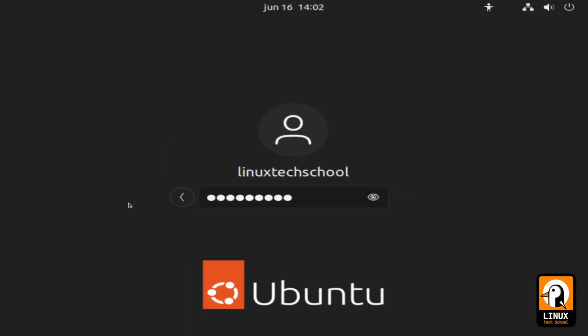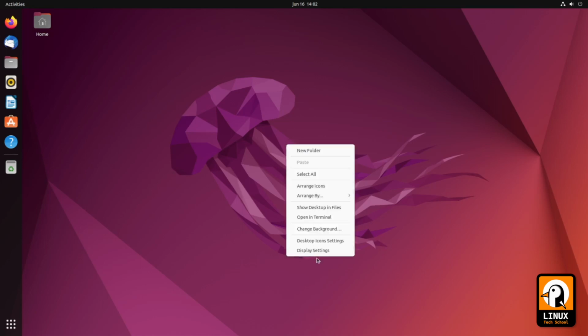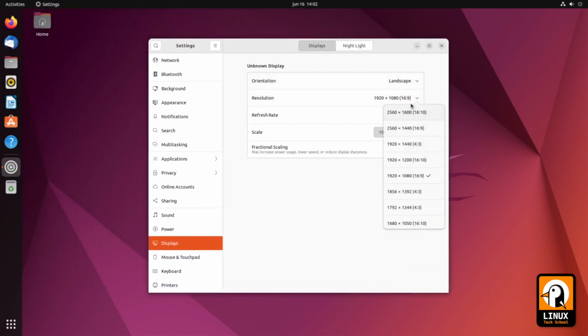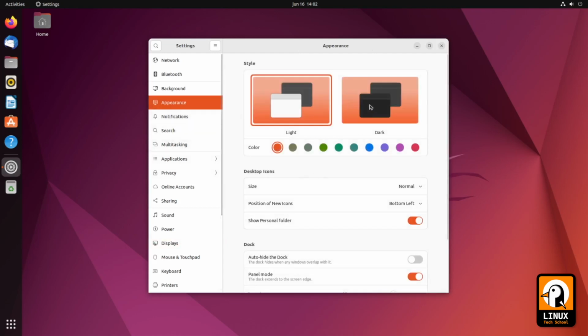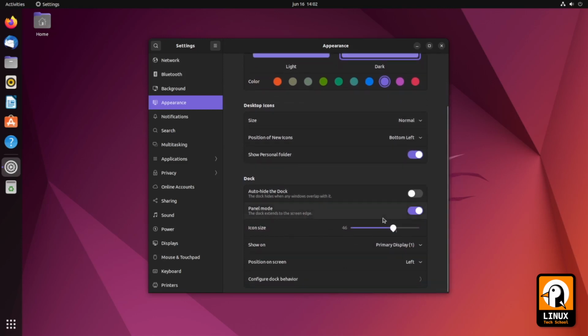Now let's log in and see the overall desktop environment. It looks roughly the same, but of course if we browse around we will start to see those differences that I talked about previously. Let me change the resolution so we have more comfort. Now I will switch to dark mode. As you can see, we have some more options regarding coloring, and if you dig around the settings you will find many new options.